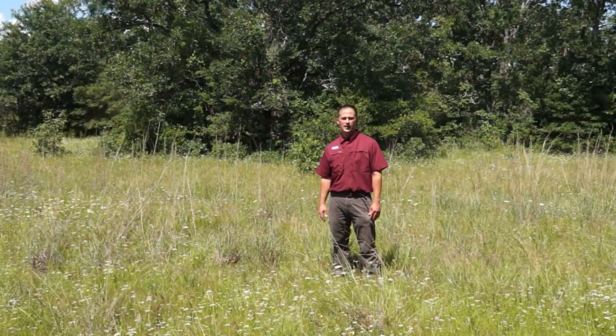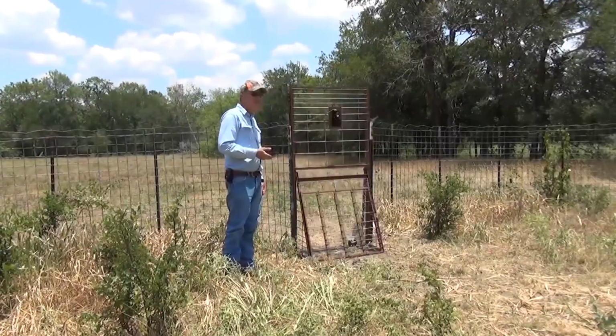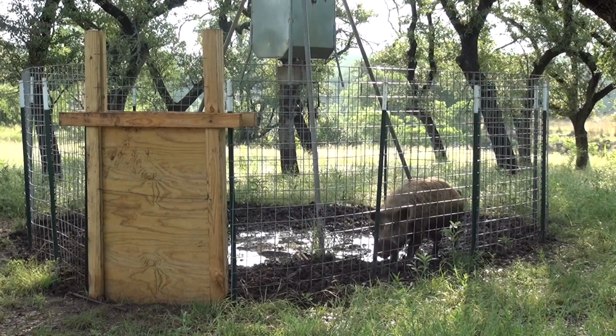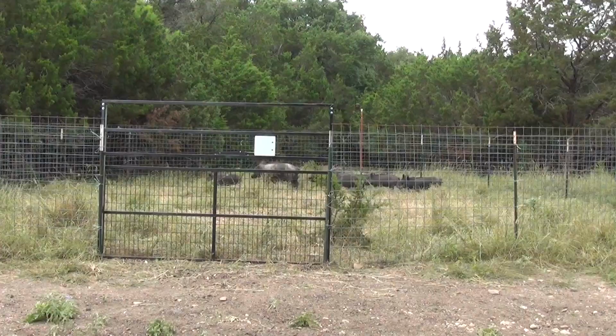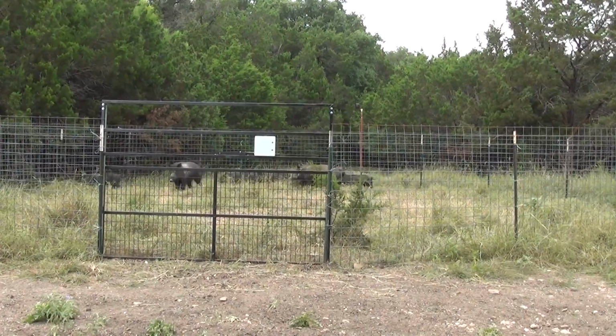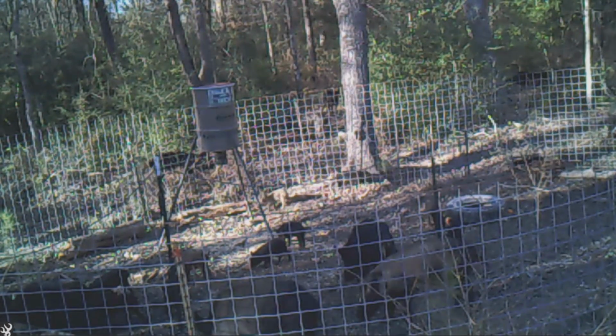2 primary gate types are used for corral traps: manually triggered and remotely triggered gates. Manually triggered gates are animal activated, while remotely triggered gates are human activated. Remotely triggered gates can be much more selective than manually triggered gates. However, both gate types can be effective.